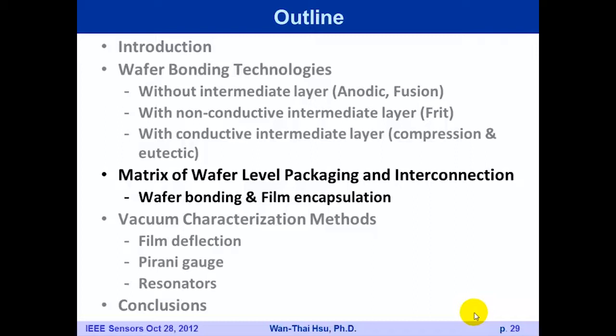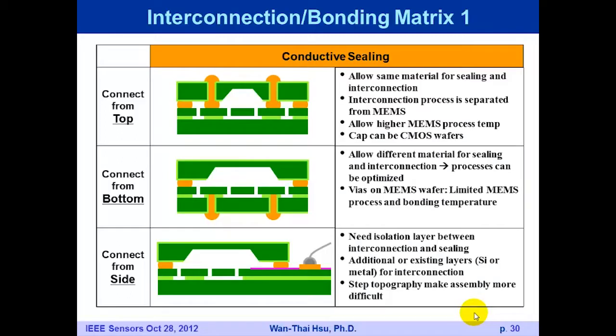If not, what I'm going to do is move on to a matrix that I created that combines the wafer level packaging and the interconnection. So you can look at some pros and cons of different combinations for your own selection.